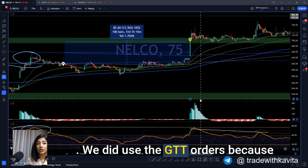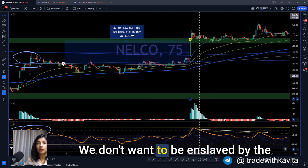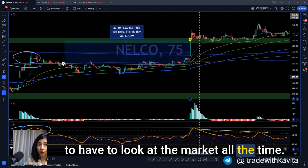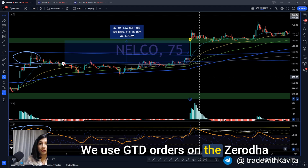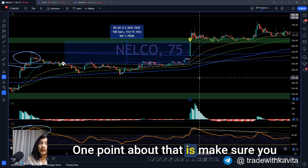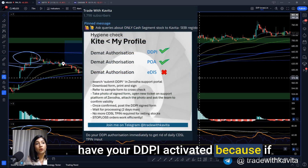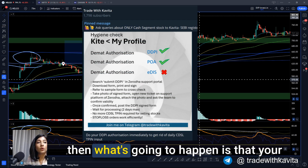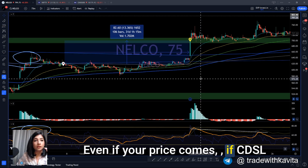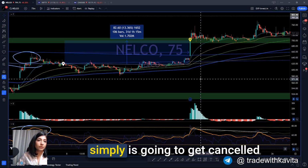It was pure entry, hold, and exit. We did use the GTT orders because we don't want to be enslaved by the market, in the sense that we don't want to have to look at the market all the time. We use GTT orders on the Zerodha accounts to set our stop loss and targets. One point about that is make sure you have your DDPI activated, because if you don't have your DDPI activated, then what's going to happen is that your stop losses are not going to trigger, even if your price comes. If CDSL authorization is not done, your order simply is going to get cancelled.